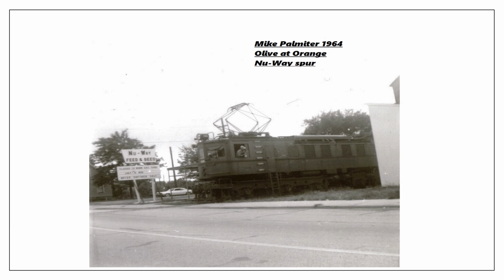Here's a shot from Mike Palmitter, 1964, Olive at Orange, and that's a freight working the New Way spur. This, of course, is Olive Street looking to the southwest. This would be Orange here where the car is driving. But that's an interesting photo. I still remember as a kid that spur being there.